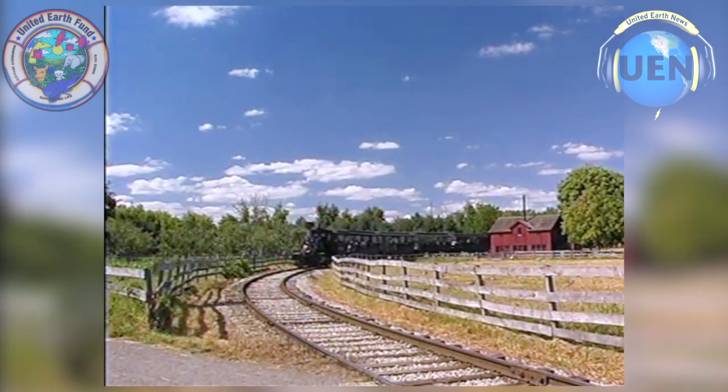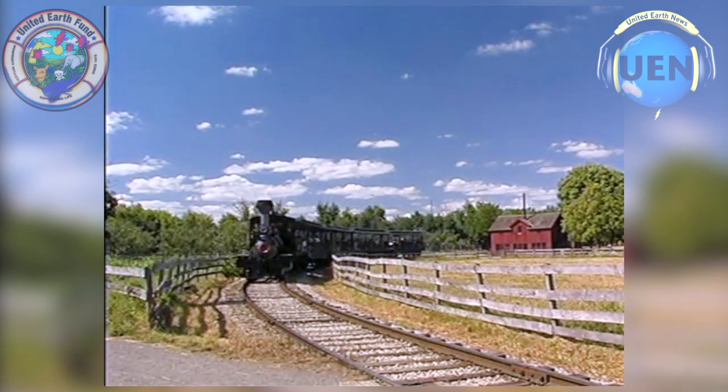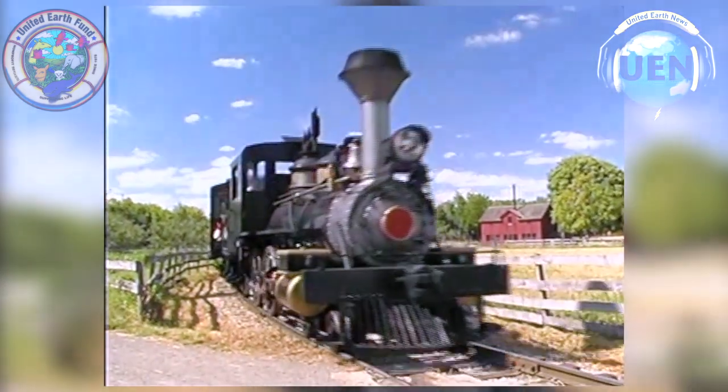As you complete your ride around the village's private rail line, you can now appreciate the function of the Roundhouse and how much planning and hard work goes into keeping the trains running.